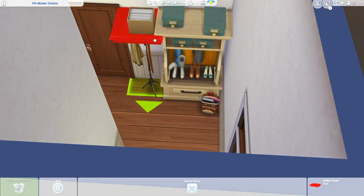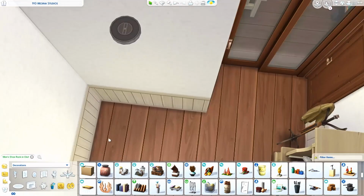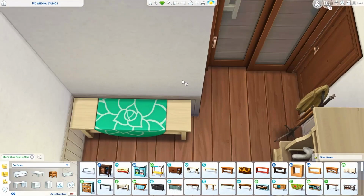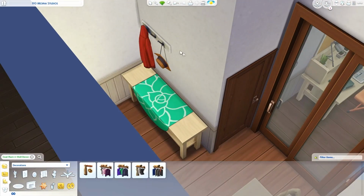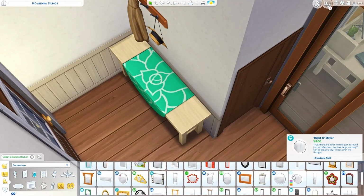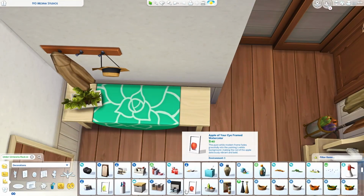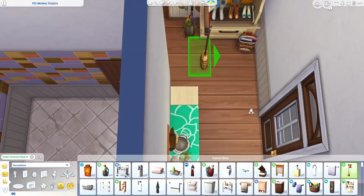So the floor plan of this apartment, I did give the toddler their own bedroom. I wasn't planning on it. What I was actually thinking was that I would give the toddler the bedroom and then place a Murphy bed in the living room. But I quickly decided to scrap that idea because I didn't want to have to use the Murphy bed. I just wanted to give the mom her own bedroom and the toddler their own bedroom as well.